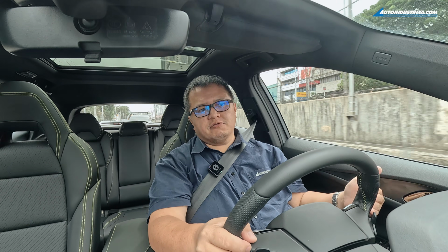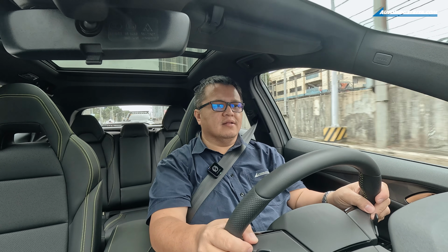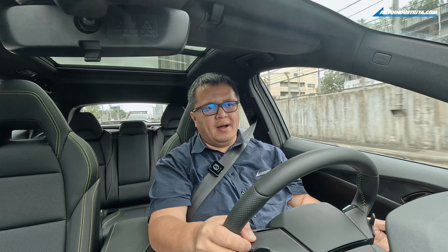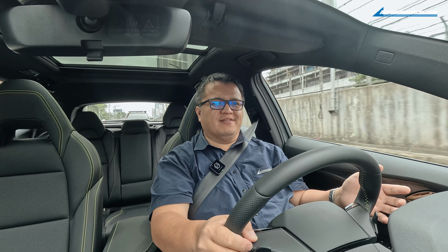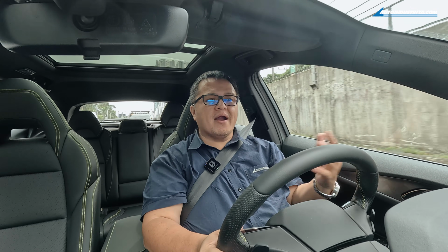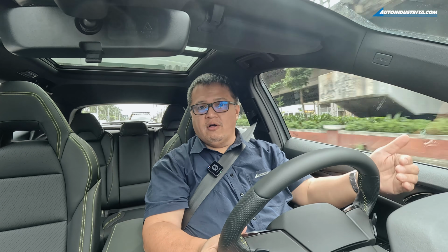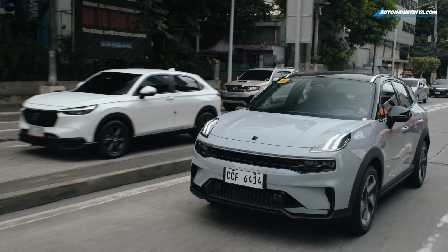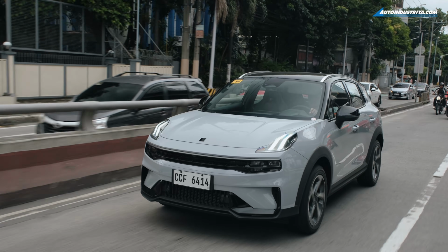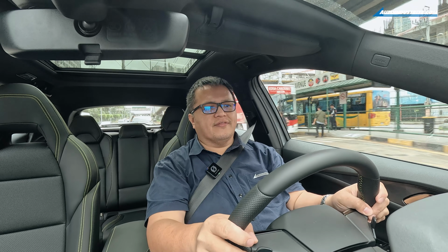The impression the 06 really gives me is that it is a superb and well-built vehicle. You can feel it when you go over the bumps. It feels Euro solid, and that's what you really want. They are marketing this as an in-between of their Volvo brand and their Geely brand, and I think it hits that note right on the mark. That's really how it feels.